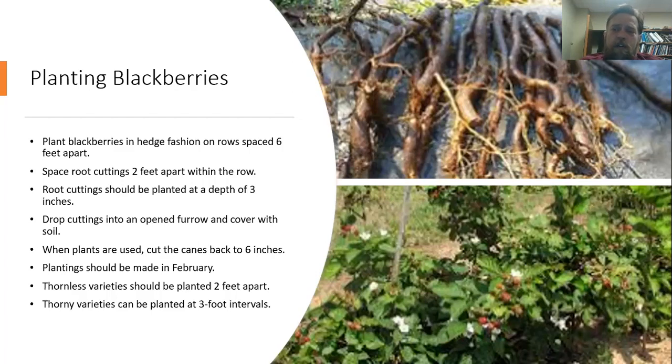Keep in mind thornless varieties and the thorny varieties are going to be a little bit different. Thornless varieties tend to be a little less vigorously growing, so about 2 feet apart. Thorny varieties about 3 foot apart, and you'll do just fine.